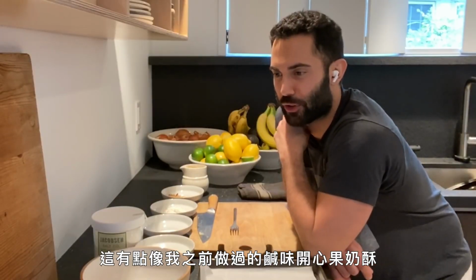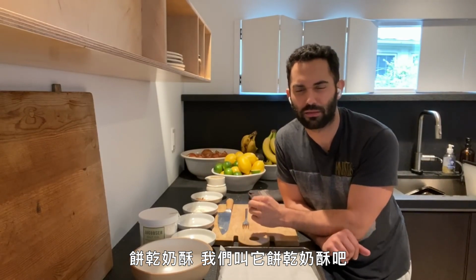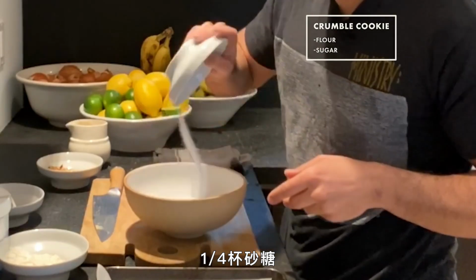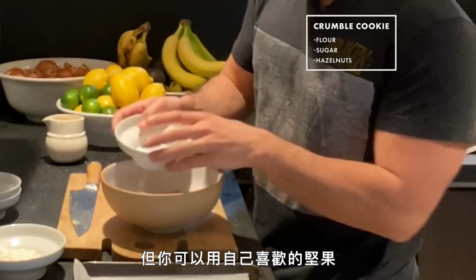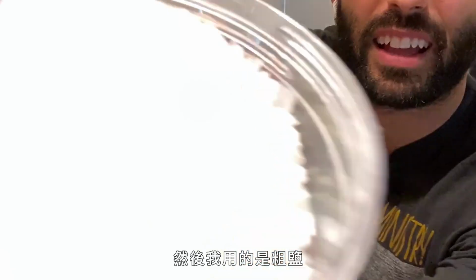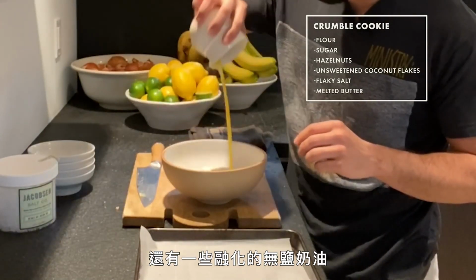It's kind of a mashup of a salted pistachio crumble that I made. Crumble cookie. Let's call it a crumble cookie. So I'm just taking half a cup of flour, 1/4 cup of just regular sugar, 1/3 cup skinless hazelnuts that have been toasted, but you could use any kind of nut you like. Coconut flakes that are unsweetened, and I'm using some flaky salt, but you totally can just use regular kosher salt. Some melted unsalted butter as well.